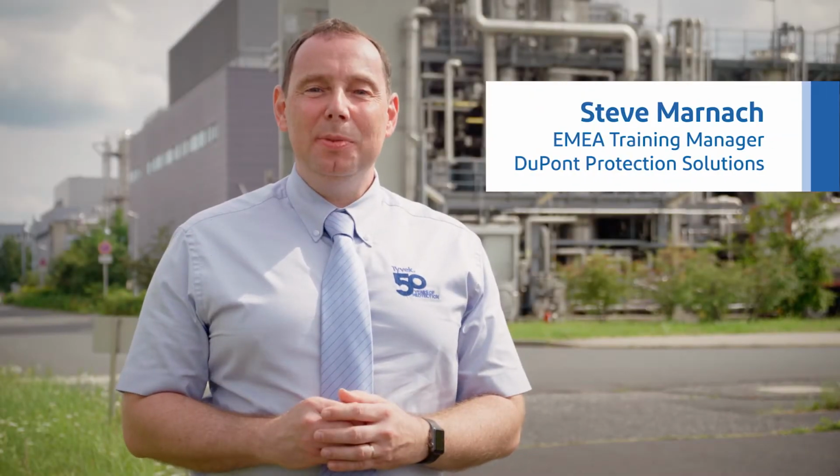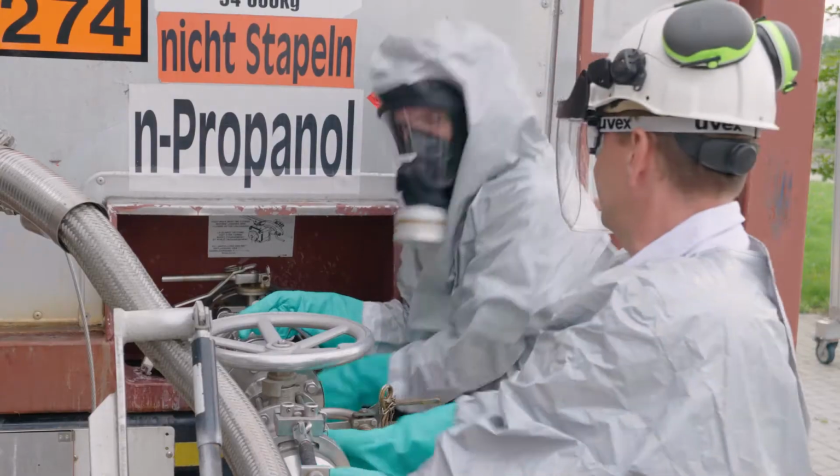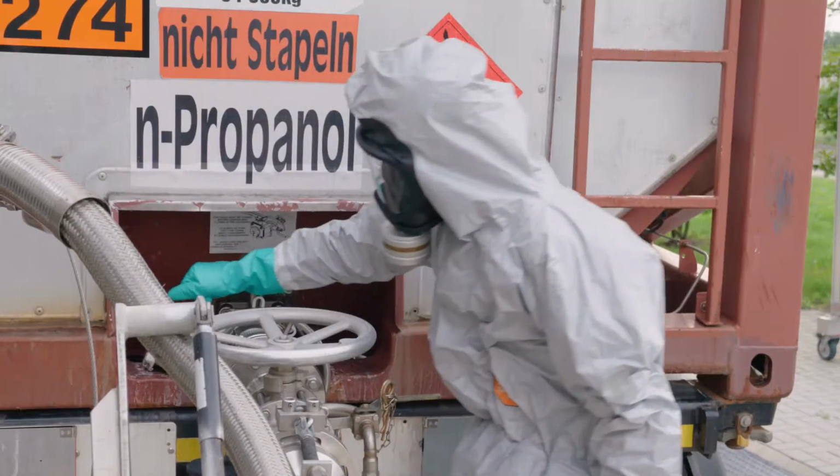When handling hazardous substances, high-quality protective clothing such as the DuPont Tychem 6000 F FaceSeal keeps us safe. But protective equipment alone is not enough. It should be selected, worn and discarded correctly.